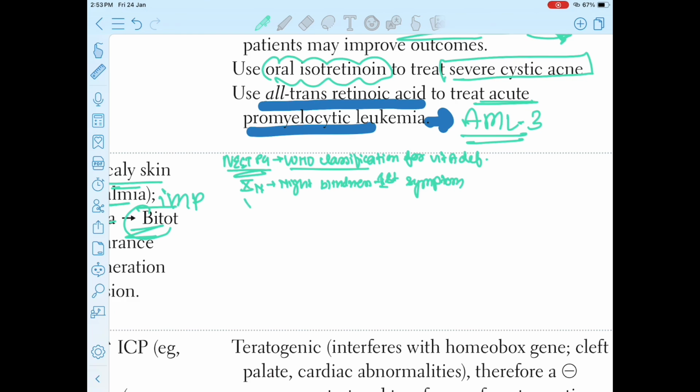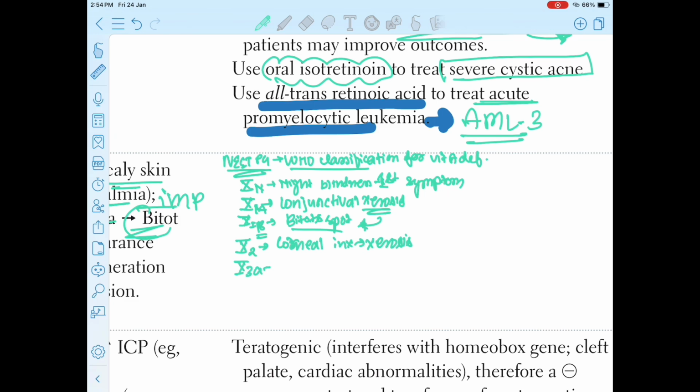Then there is grade X1A, conjunctival xerosis. Then grade X1B, B for Bitot spots. So this is conjunctival xerosis. Once the conjunctiva gets involved, there is dryness, and then it later forms Bitot spots, as I mentioned before. Then grade X2 is corneal involvement, so corneal xerosis. Then later we have corneal ulcer formation, grade X3A, corneal ulcer, but it involves less than 1/3 of the thickness. Then we have grade X3B, which is also corneal ulcer, but with more than 1/3 involvement of the cornea.